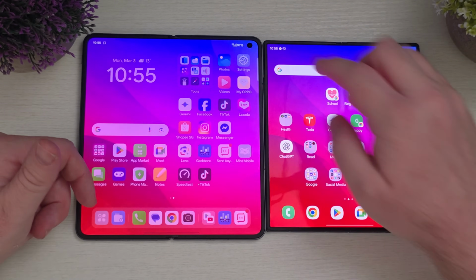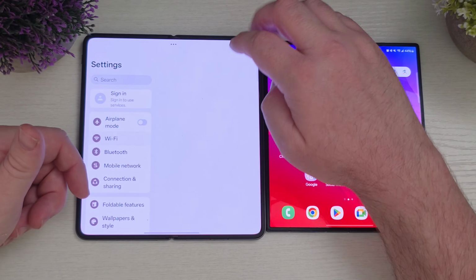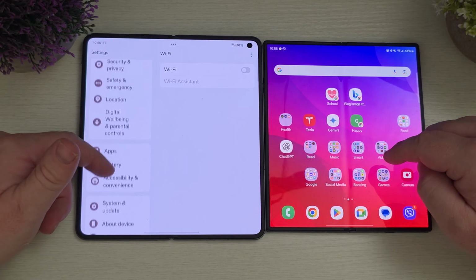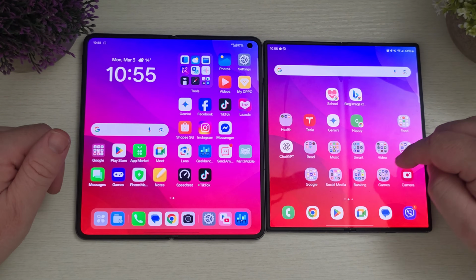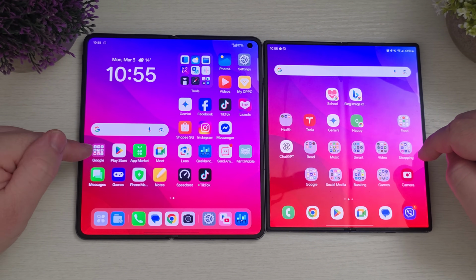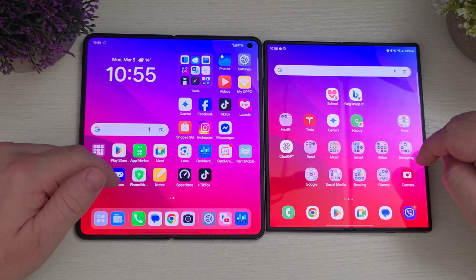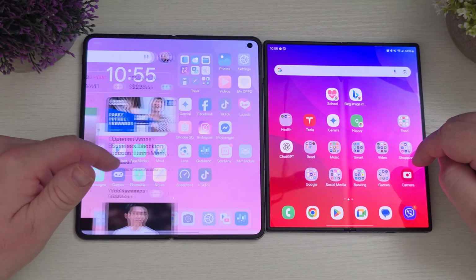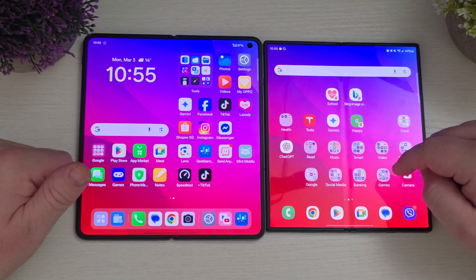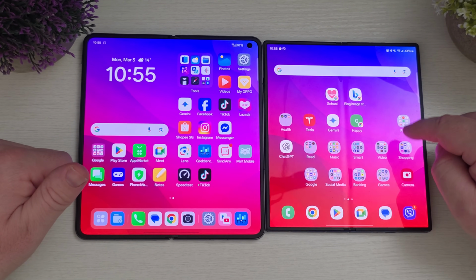This is great. There are customizations in here, don't get me wrong, but not nearly as many as Galaxy One UI. But if you favor speed, and this is going to get updates pretty quick, you might want to choose the Oppo one. Oppo still is a really, really nice operating system, super smooth, reliable. It's great. Really, I don't have any problems with it. But yeah, for me, I prefer the One UI 7.